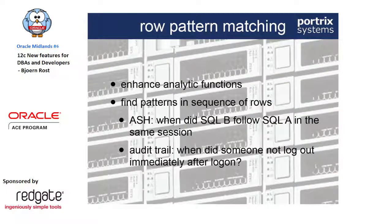Row pattern matching, don't know much about this, but again, there should be a link to Tim's thing here. There's not a link to Tim's thing here.